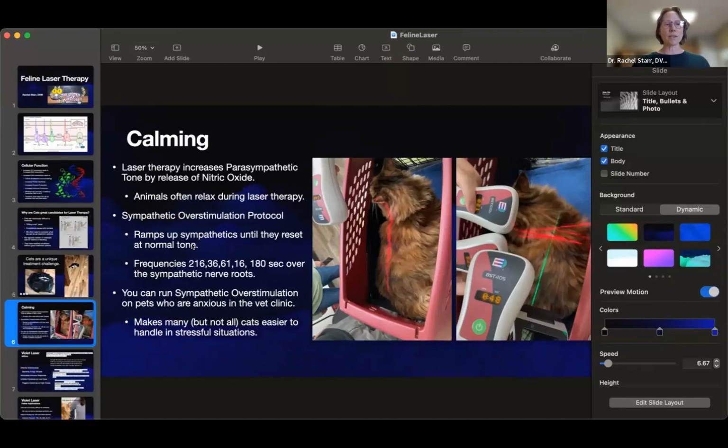So in order to do this, you can do what's called a sympathetic overstimulation protocol. This ramps up the sympathetics until they reset to a normal tone. And the frequencies for that are 216, 36, 61, and 16. I do this for 180 seconds, or 3 minutes, over the sympathetic nerve roots. So in this picture to the left, we're doing a sympathetic stim in this kitty. It's hard to see the violet light, but we are using a red-violet laser to do that.